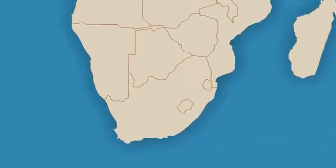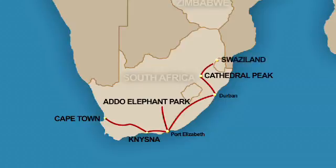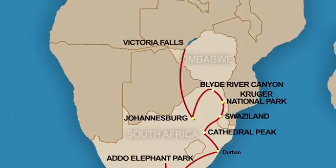This incredible tour gets underway in Cape Town, heading along the Garden Route to Knysna. We travel inland to the fabulous Addo Elephant Park. Then on to Port Elizabeth, Durban and spectacular Cathedral Peak in the Drakensberg. We pass through Swaziland before our two-night stay on the edge of the Kruger National Park. It's on to the Blyde River Canyon, then a flight to Zimbabwe and the incomparable Victoria Falls.